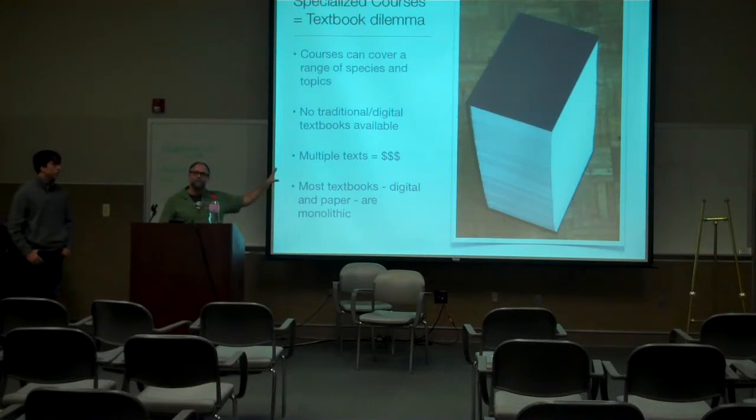And all of those textbooks are monolithic. Even the digital textbooks that are available for these kinds of things are monolithic downloads. They take a lot of time to actually access. And our system is very different from that. It incorporates open information, streams it from the cloud, and makes it sort of bite-sized readable for people.